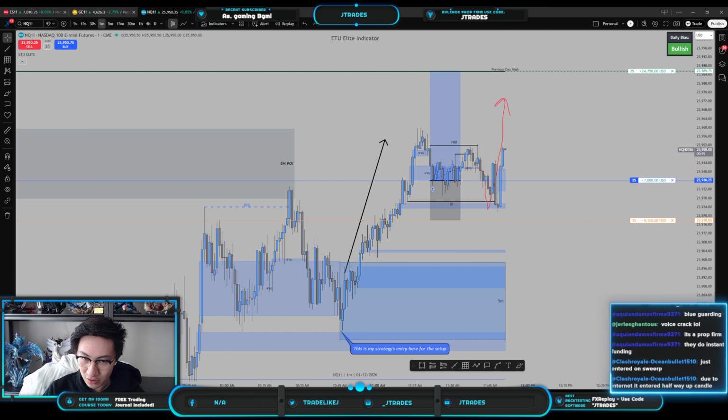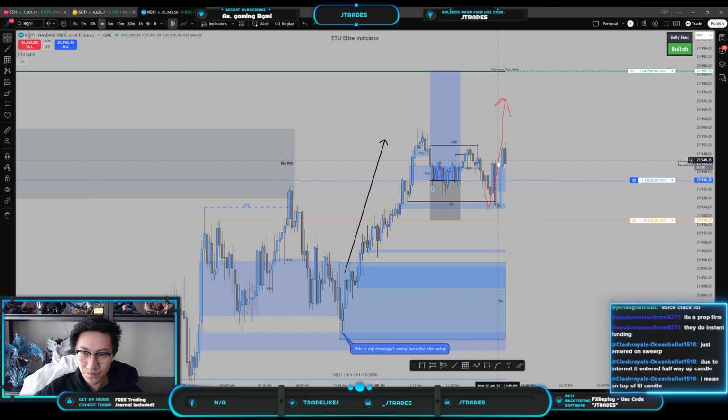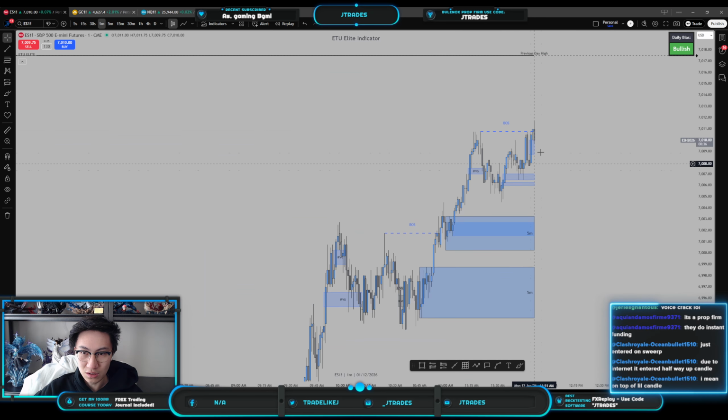Entered halfway up the candle due to internet. Still probably a better price point than I entered at, so. Oh my gosh. Let's go. This is running nicely. We failed the mitigation now. Now, if we can fail this internal high taken out, we should easily be good to go.